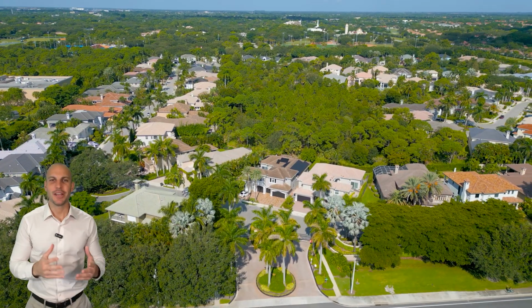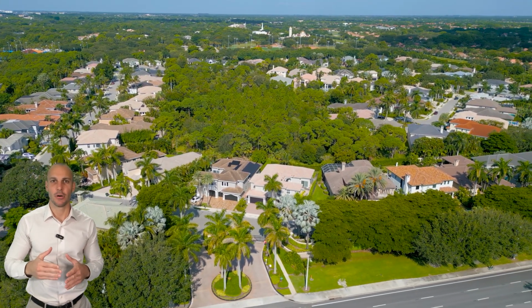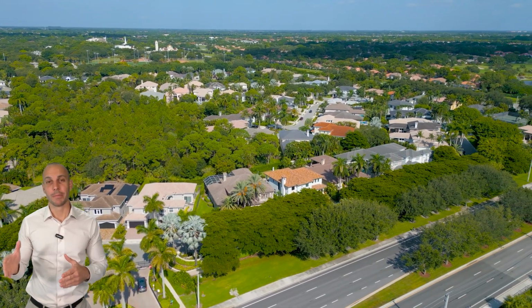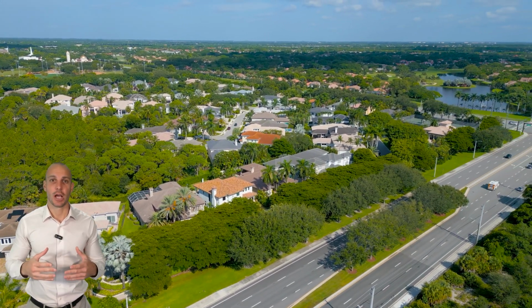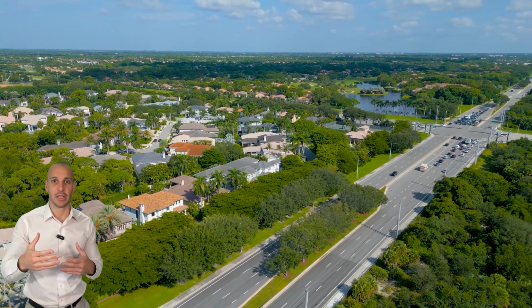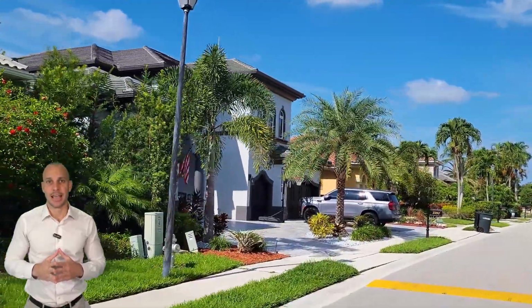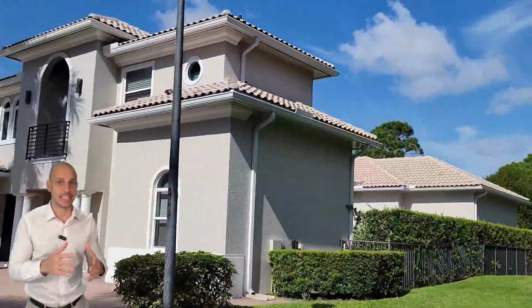You may notice from the map that some of the homes look like they are very close to Yamato Road or Military Trail, which may beg the question, is it noisy to live in the Preserve or in some of these homes that border those two roads? And the reality is it actually isn't that noisy.